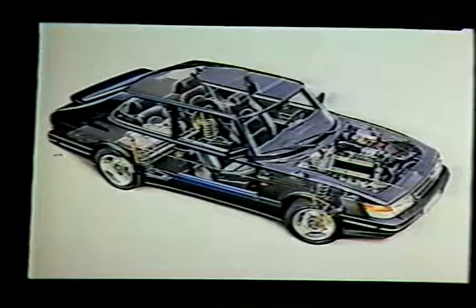The spacers must be removed during the pre-delivery inspection to avoid damage to the car when it is driven at normal speeds. A reminder is placed on a window label. The SPG's high-pressure gas shock absorbers have a new sport recalibration which improves handling and gives a firmer ride.